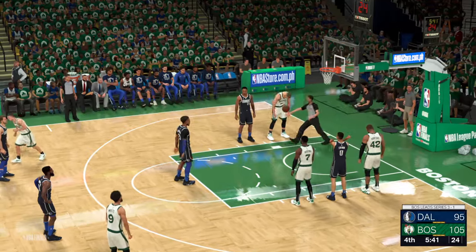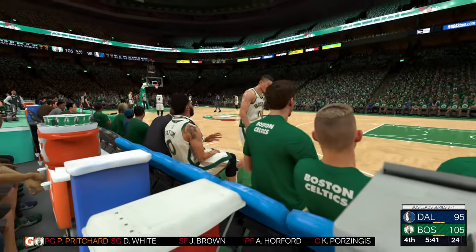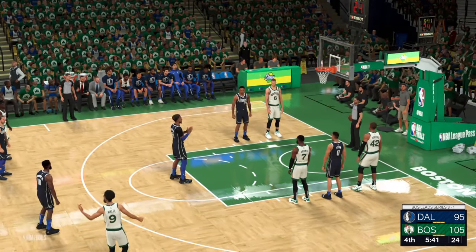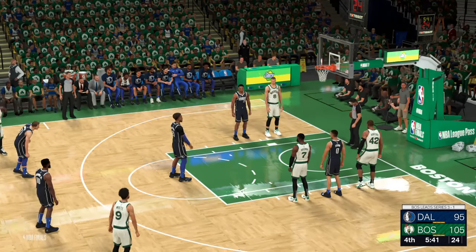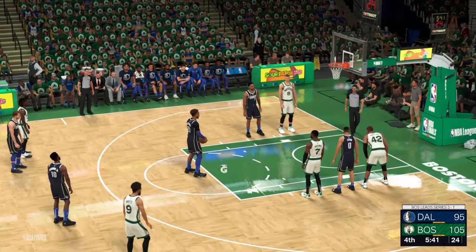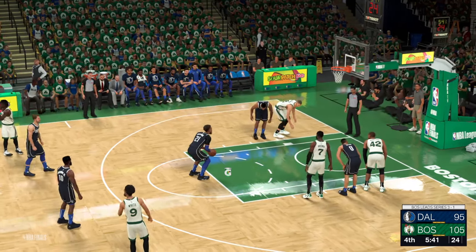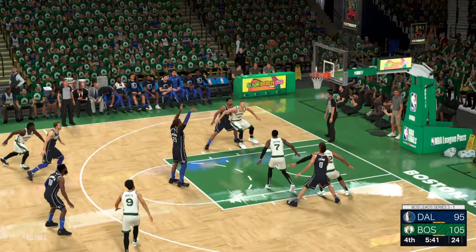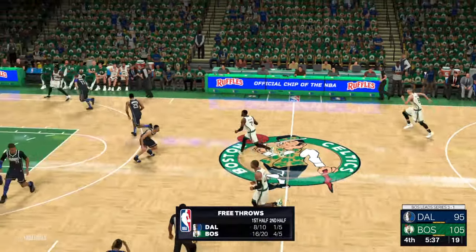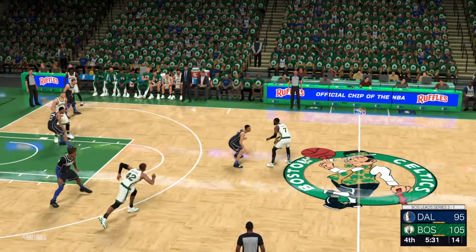First free throw is good. Holiday's checked in for Pritchard. No good on the second, so he hits one of two. They're missing a chance to trim the lead by leaving points at the line. Now Brown.